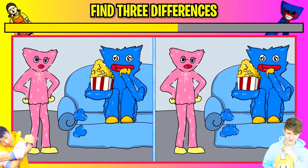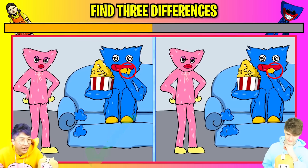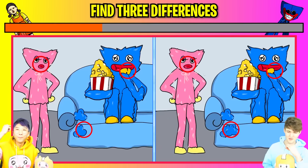While Adam was messing around, I found all three differences already. Oh, I only found two of them. All right, what are they? Okay, the first difference is Huggy Wuggy's thumb is missing over here. Oh! You didn't see that? No. Then there's here, this cloud is different. And then last, Cassie Bassey's face is different. Right, the mouth, the lips are bigger on the right.